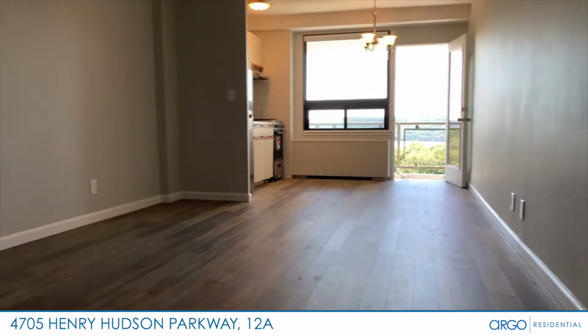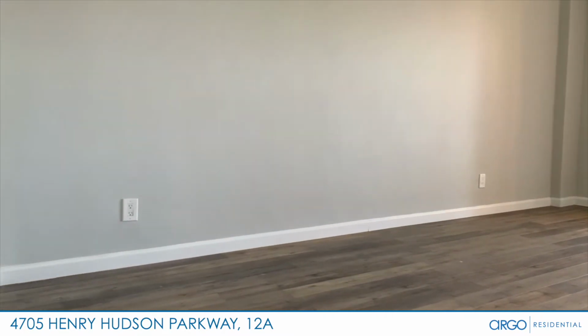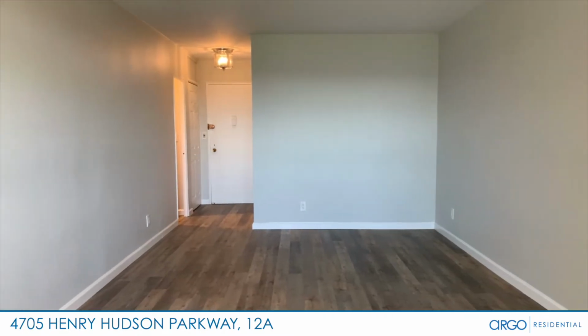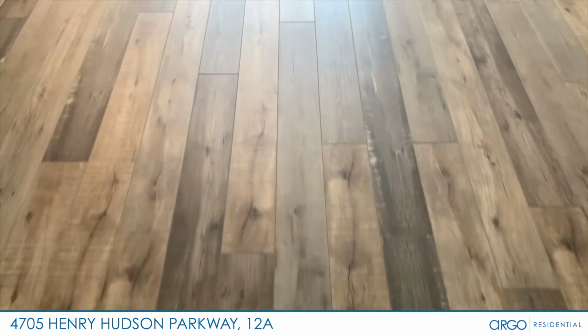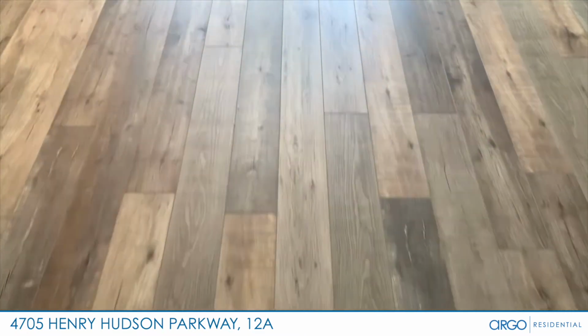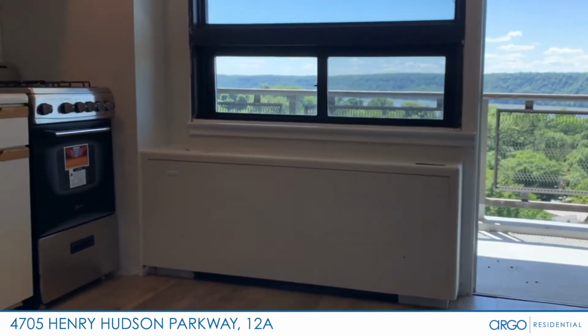The large living area is quite spacious. With nearly 17 feet of wall space, you have more than enough room for a king-size bed and full living room seating area. Brand new luxury vinyl wood flooring and baseboard trim have been installed for a uniquely modern finish. The apartment also features central air.